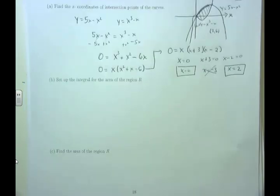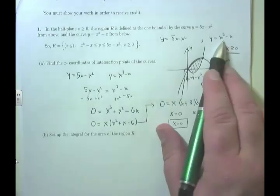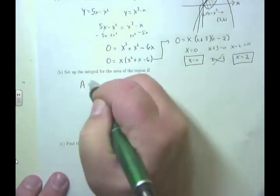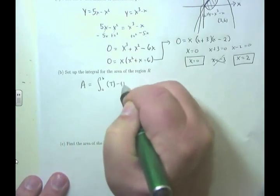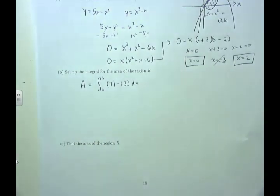All right. Set up the integral for the area. Well, how do I find area? Since my functions are in terms of x, I'm going to do the classic: area is equal to the integral from a to b of what I call the top function minus the bottom function dx. Just reminding you your formula. If I had a distinct right and a distinct left part of my function, then I would integrate right minus left dy. Does that make sense?